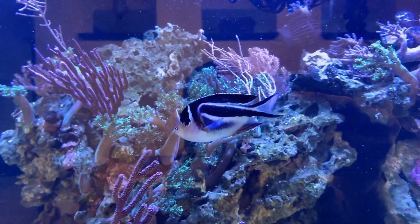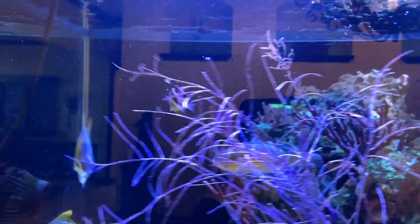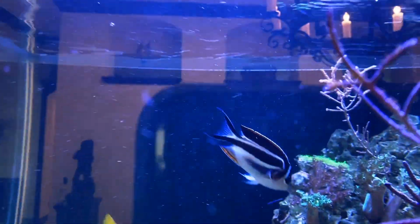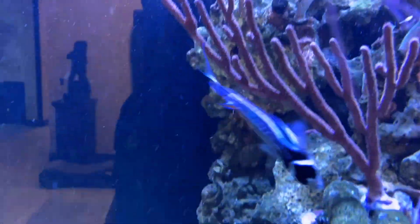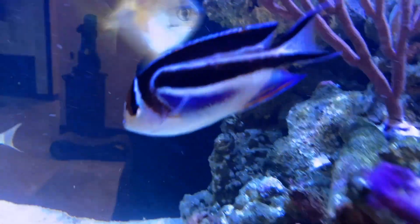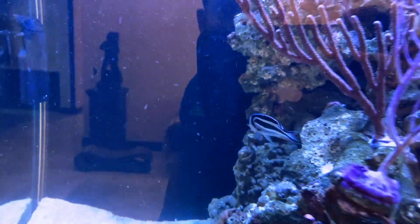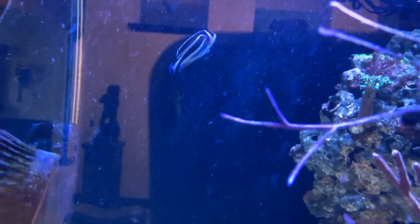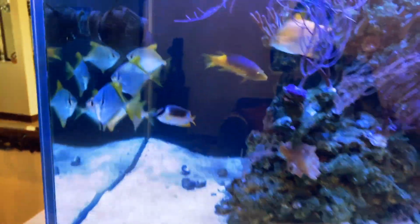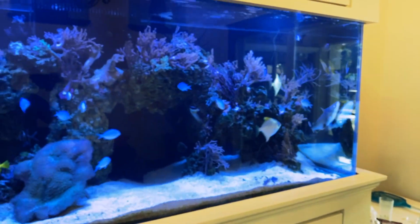Oh, quiz time. What kind of fish is this? I'll give you a clue. It's an angelfish, but what kind is that? And I'll give you another clue. It's reef safe. This is also a new addition to the tank, which, oh man, I love this fish so much. One day I will have this fish in my aquarium. Oh, all right, so if you guys know what that is, put it down in the comments. I'd love to hear you guys, see who can figure that out. Other than that, the tank looks great. Everything looks healthy. Fish look all right, and the coral look pretty good.